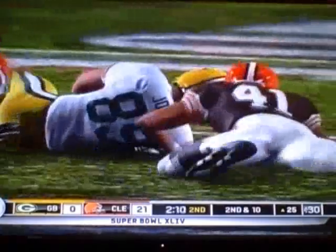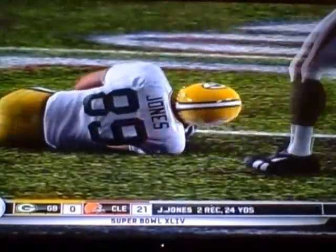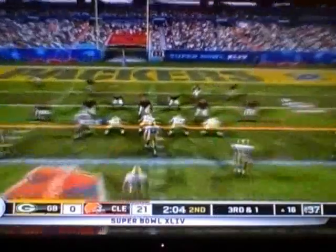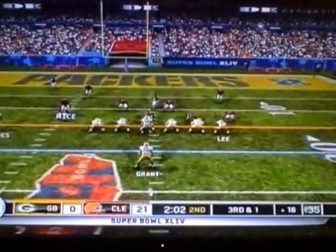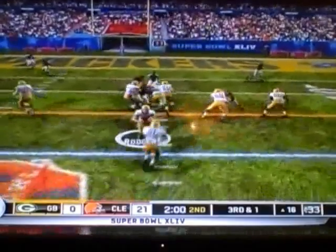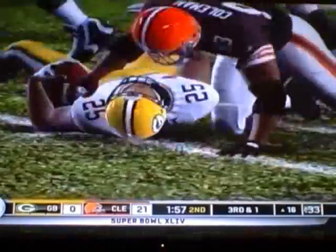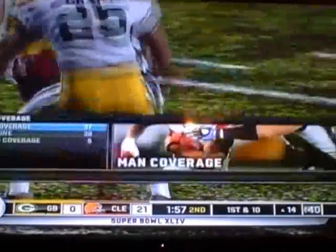Leaping catch. Well, that's just a special play right there. You see these great athletes on occasion, the ball is thrown up, and it's just a jump ball, go get it kind of situation. And he went up and made a great play there. Those are the kind that quarterbacks don't soon forget.